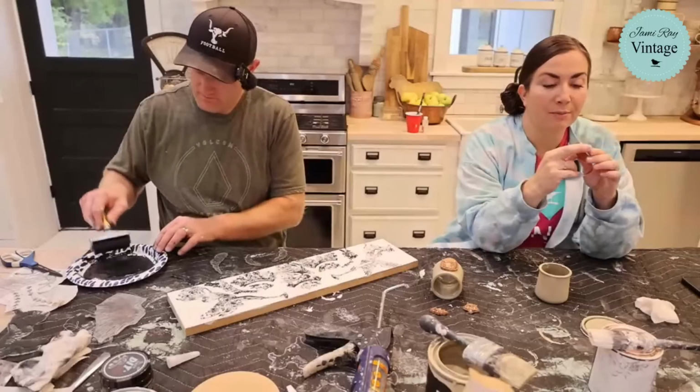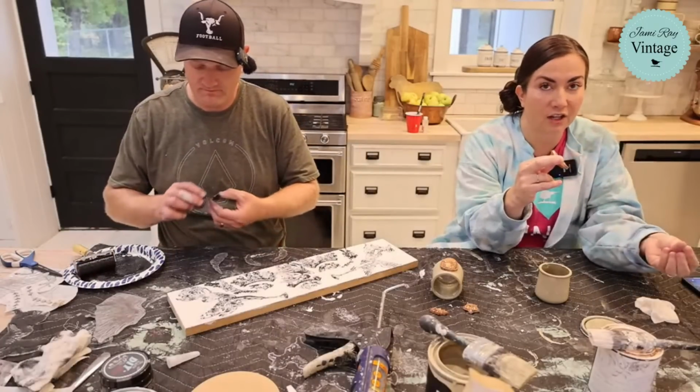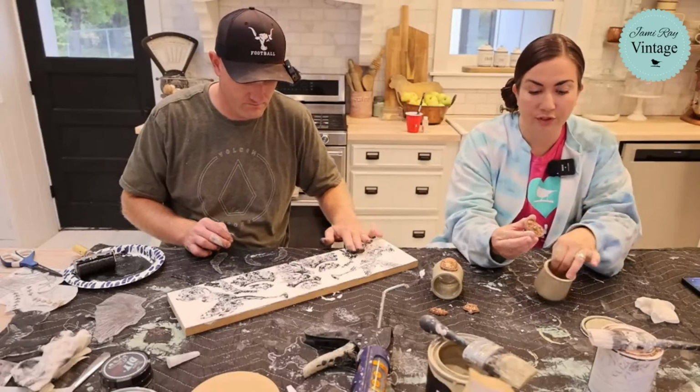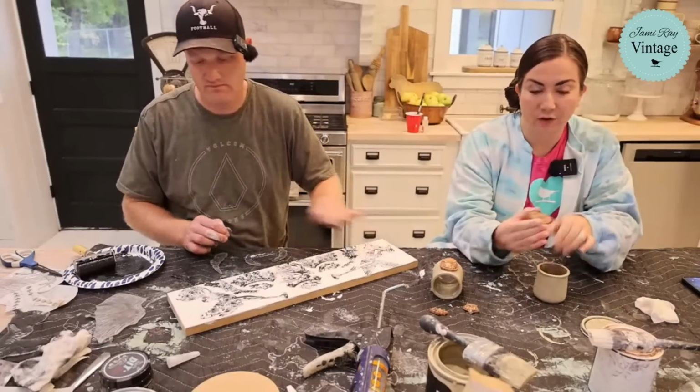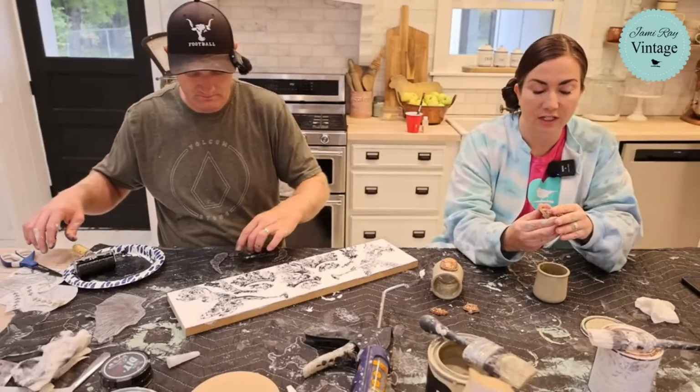And I mean, really the best option is to do it straight out. Like when you take it out of the mold, it's still really pliable. You could take it out of the mold, hold it against your piece, whatever. But in this case, these are just leftovers. I painted a bunch yesterday for a project and I had leftovers and I didn't want them to go to waste.